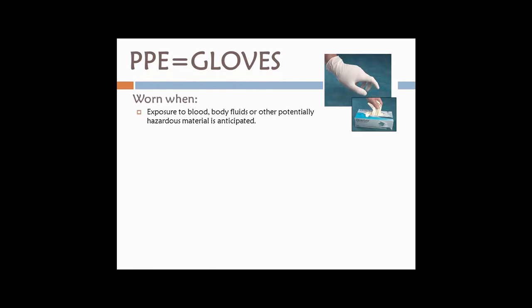Gloves should be worn when exposure to blood, body fluids, or other potentially hazardous material is anticipated. When there is direct contact with patient's eyes, nose, mouth, or other mucous membranes or non-intact skin, when invasive procedures are being performed or a body cavity is explored either manually or with an instrument, and gloves are a requirement at United Family Medicine when giving injections.